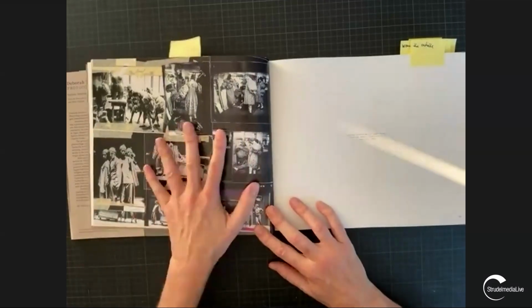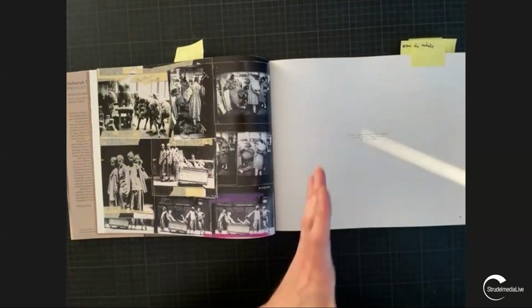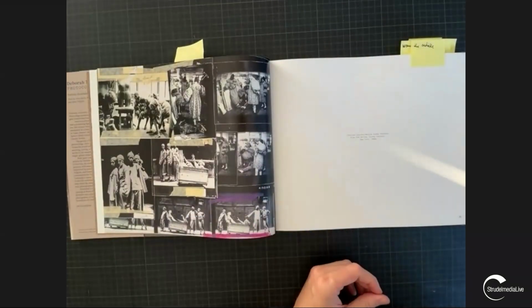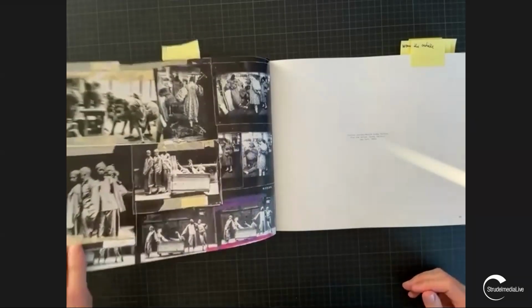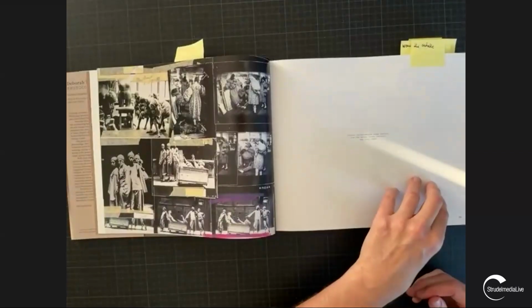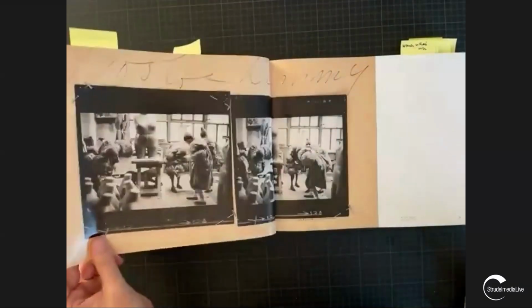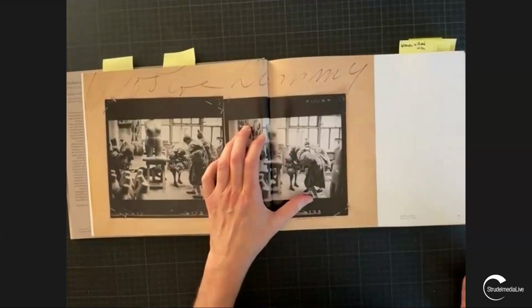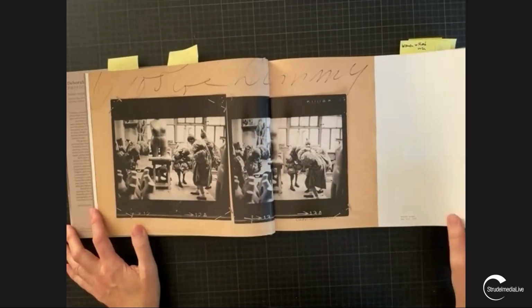So for her, this is a photograph. This thing she assembles on her table and puts together with glue and tape. And this is just the reproduction of this. This is what plagues all these books, that they cannot capture the actual materiality of these things.